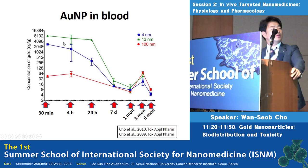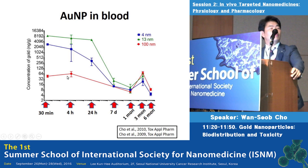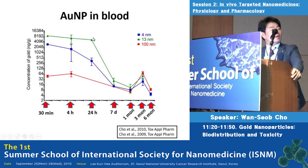In the case of 4 and 13 nanometer size nanoparticles, there was a long circulation time. However, 100 nanometer size gold nanoparticles had a very short blood circulation time, which means they are very well opsonized or phagocytosed by the reticuloendothelial system. And usually about 1 day after injection, all particles had disappeared from the bloodstream.